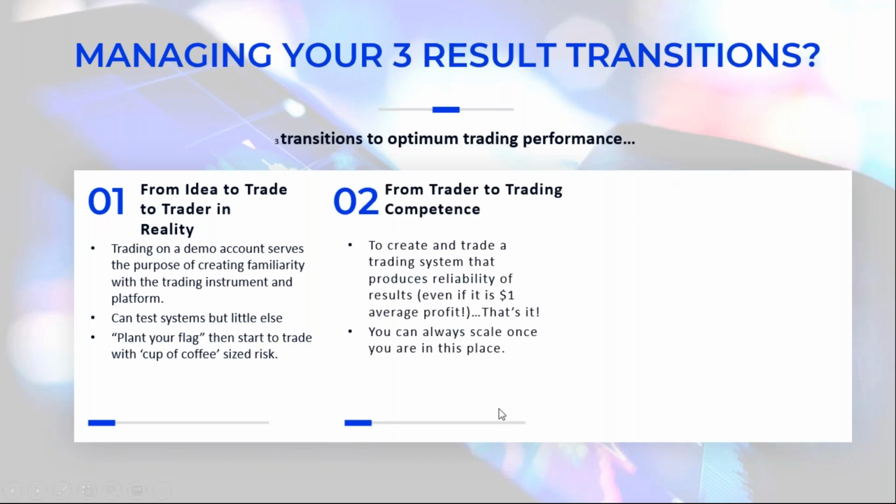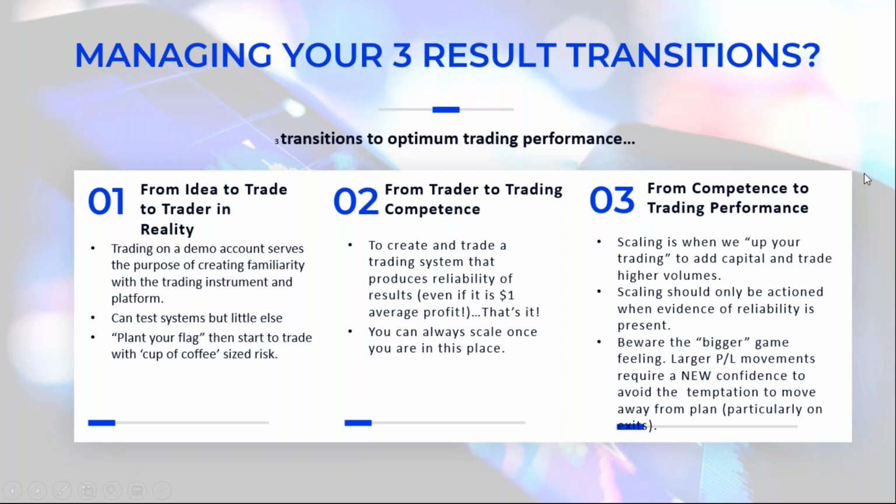Transition 2 is where you create that trading system, and create that reliability of results. Even if it's $1 average profit, that's all you're trying to do. You're trying to create some reliability, and then you're in a place of scaling. And once we're in a place of scaling, then we can trade higher volumes, trade higher position sizing. We should only do this when we start to have evidence of reliability. So that reliability of results when we measure our trading is really important.